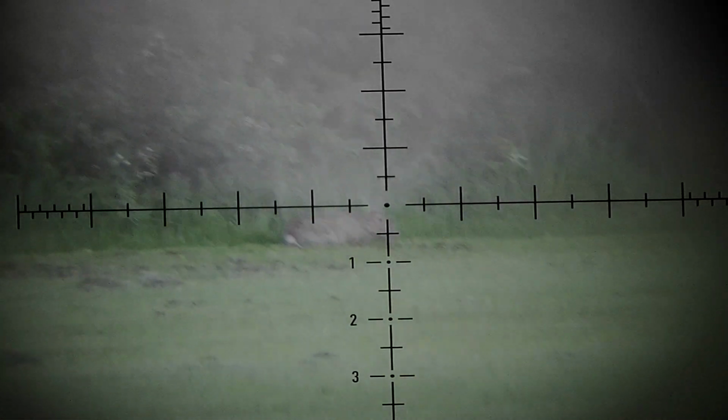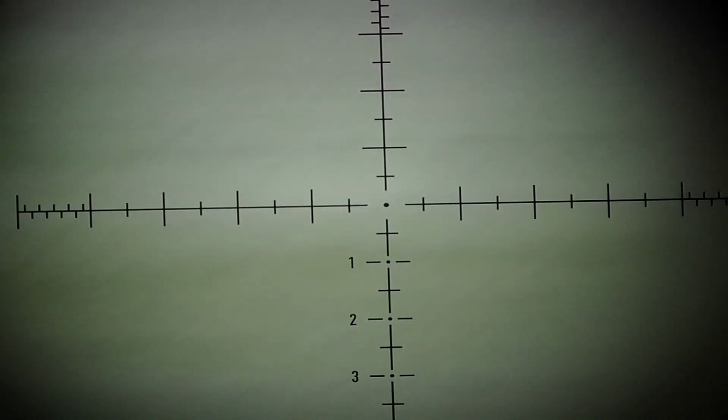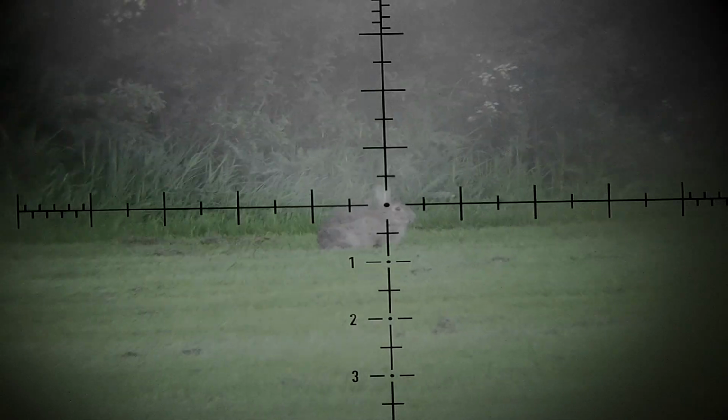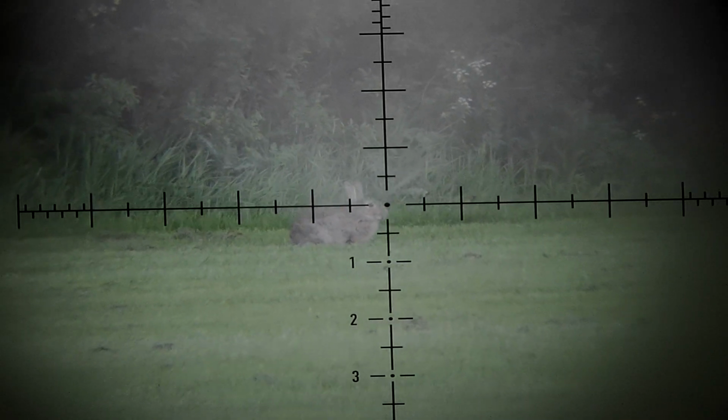So this was the next rabbit, and again I'm shaking around trying to balance the rifle on my knees, trying to get comfy, just trying to get a decent hold to take this shot. And yeah, you probably guessed it, here it comes. It's a miss.